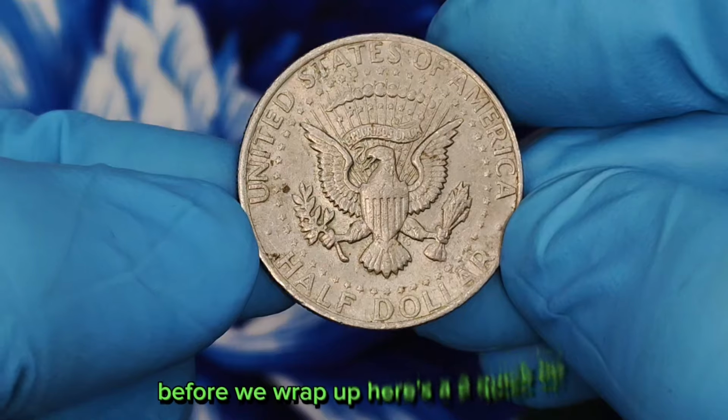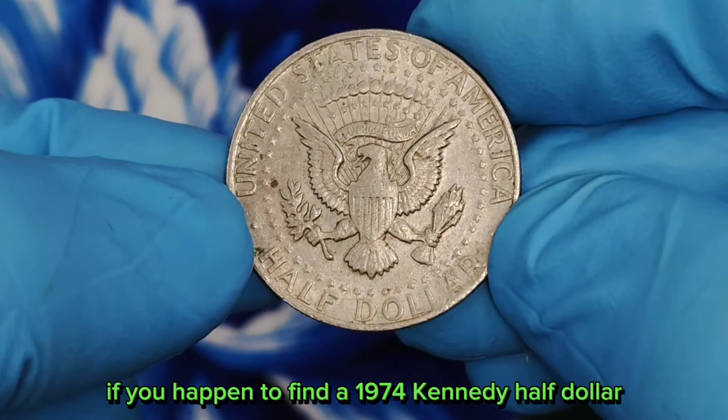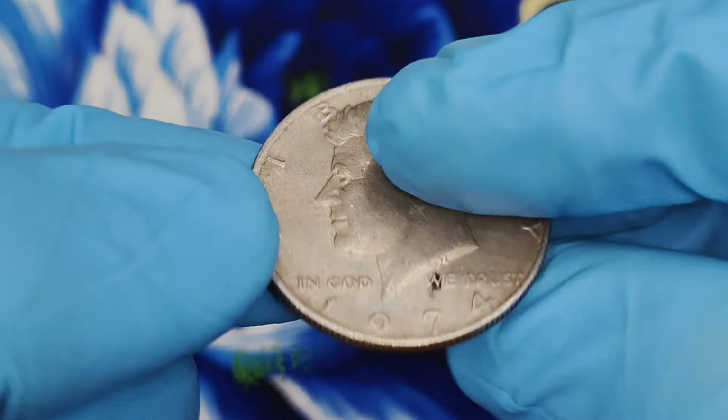Before we wrap up, here's a quick tip. If you happen to find a 1974 Kennedy half dollar in excellent condition at a local coin shop or online auction, don't hesitate to grab it.